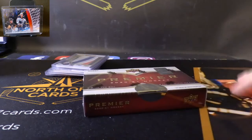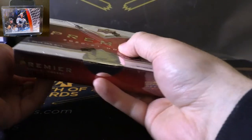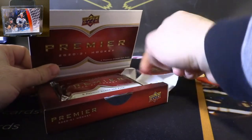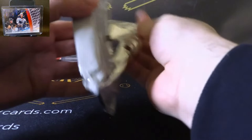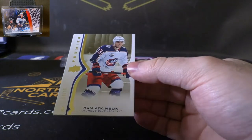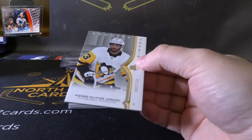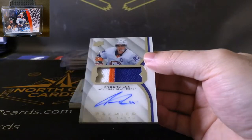All right, last box, then I'll do the recap. See what our last box has, if there's any magic inside. Cam Atkinson, numbered to 65. Next up is a Pierre Oliver Joseph, numbered to 299. We have a patch and auto of Anders Lee, numbered to 35. Congratulations to the Anders Lee spot.